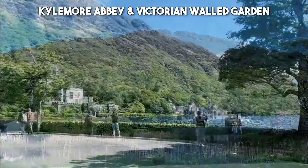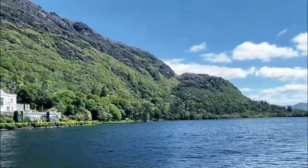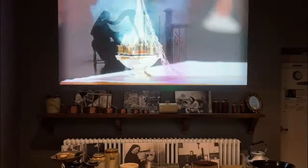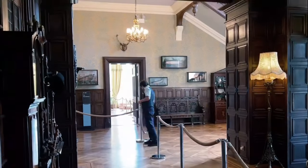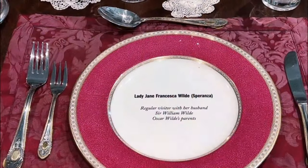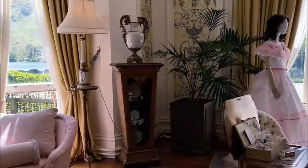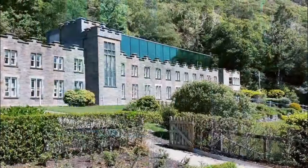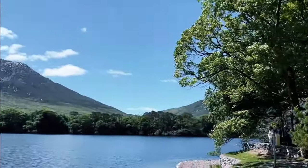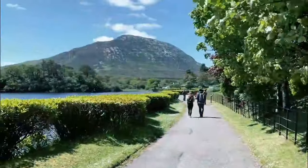7. Kylemore Abbey and Victorian Walled Garden. Nestled in Connemara's scenic embrace, Kylemore Abbey is a testament to history, spirituality, and natural beauty. Originally a romantic gesture, it evolved into a haven for Benedictine nuns, steeped in tales of romance, tragedy, and resilience. Explore its Gothic church, Victorian walled gardens, and captivating surroundings, where every corner whispers stories of royalty, innovation, and education.